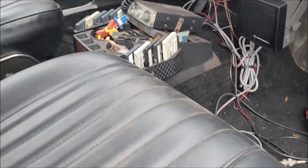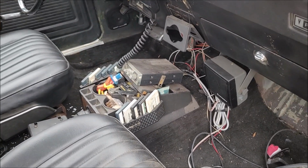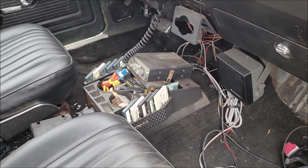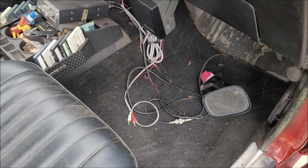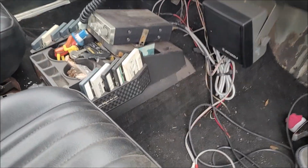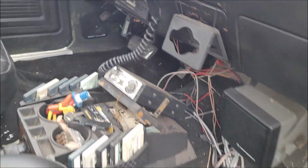But you may have seen the cassettes here, and it's funny with cars like this where they're just basically like a time capsule. There's some weird kind of audio stuff going on here. Yes, there's a CB radio in here, which I have zero use for, so that's going to come out.